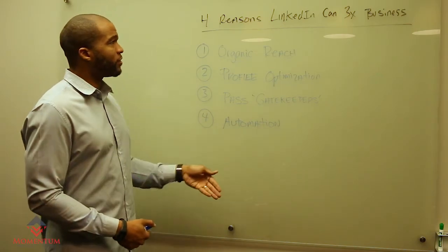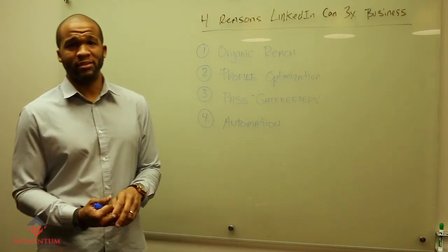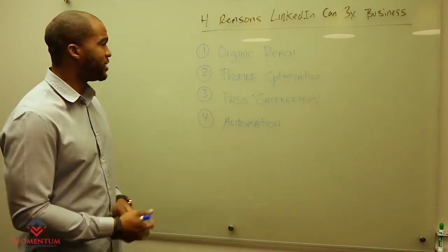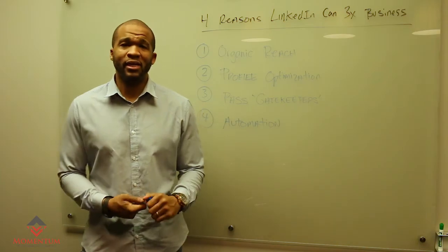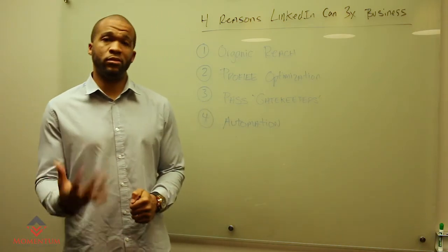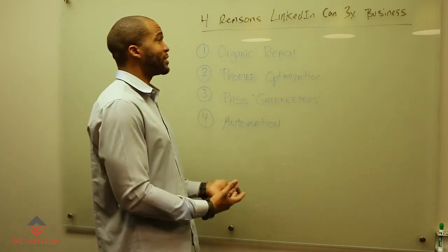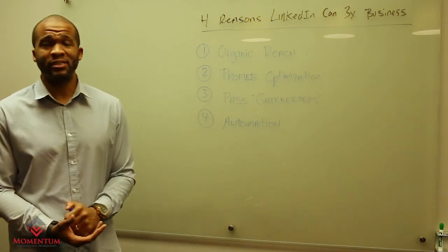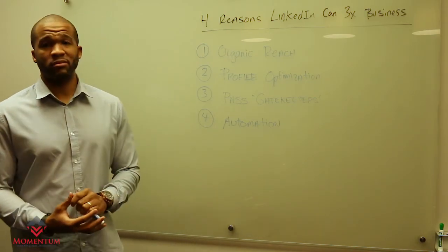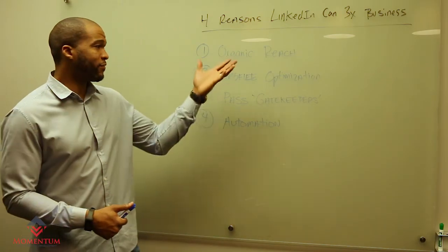So these are 4 key reasons that LinkedIn can actually 3x your business, okay? If you use these 4 keys, you'll be able to pick up clients. And the best thing, 9 times out of 10, there'll be clients that reach out to you, okay? So understanding how to apply these things and use LinkedIn to apply these 4 keys is going to really explode your business, okay?